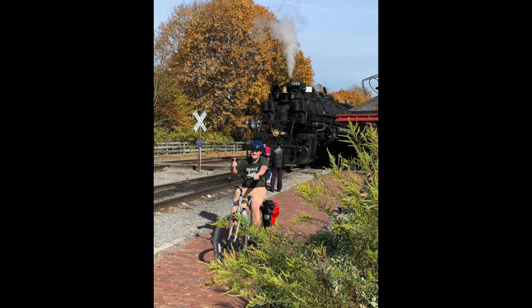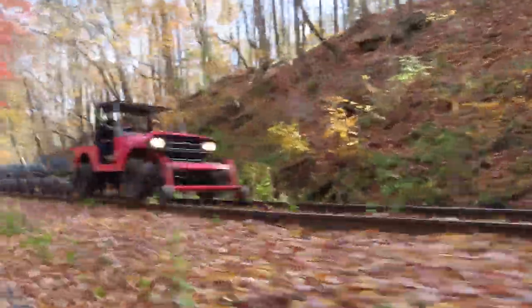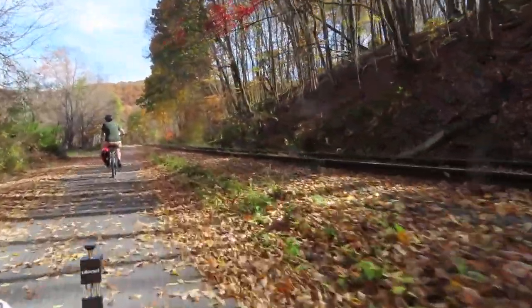We were all surprised to see the 1309 at the station. Usually the 1309 only runs on the weekends, but I guess with the fall colors, there it is. There goes a weird train. That would be the rail bikes for Tracks and Yaks going back up to Frostburg.